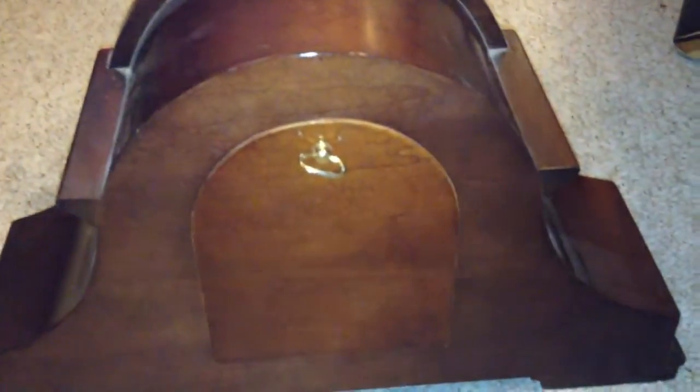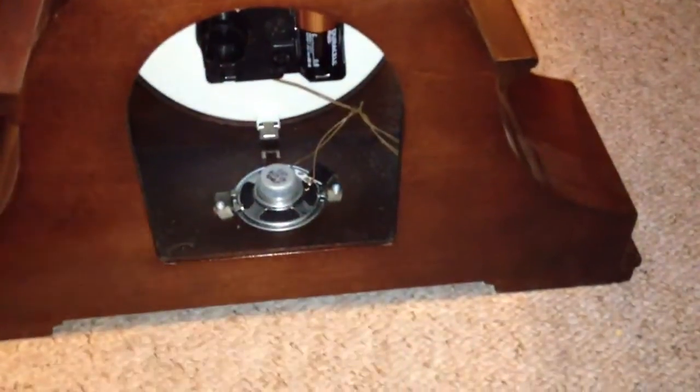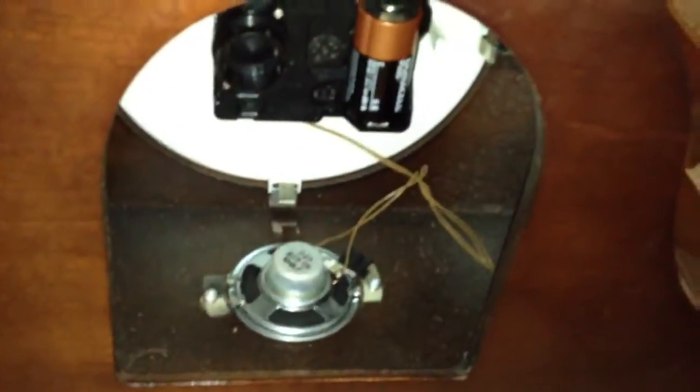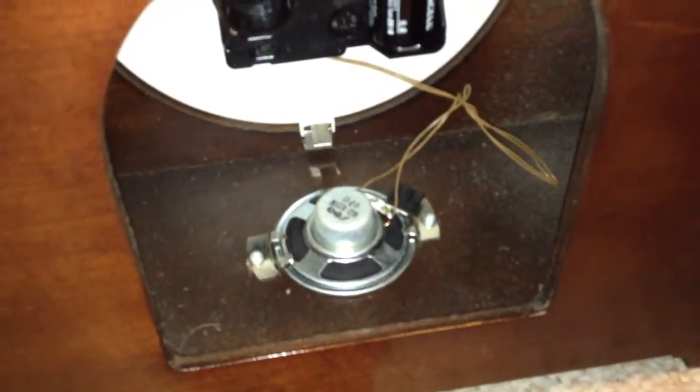Switch that round a bit more and you reach the back. Now you can see it has actually got a proper back. Obviously you need access to the battery, so what they've done is they've provided a traditional looking back panel with this piece here, which I've just moved down. You give that a twist like that and it pops off. It comes completely off as opposed to being hinged, and here you can see the Seiko movement, I believe it's Seiko, and the little speaker there at the bottom.